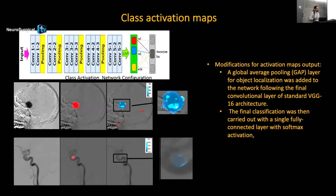The other thing that we wonder is, what is this network doing? We want to make sure that the decision that it's making is right. And we break the network, as you see in here, and then we output the weights. What makes the network decide that this is the aneurysm and not something else in there? And these so-called activation maps show where the weights are the highest.